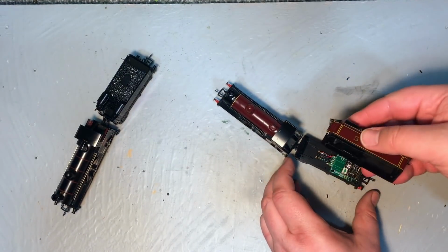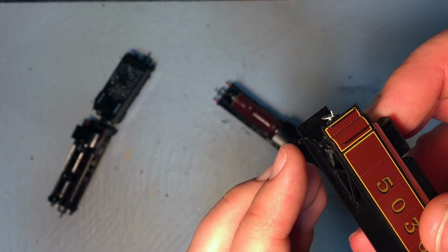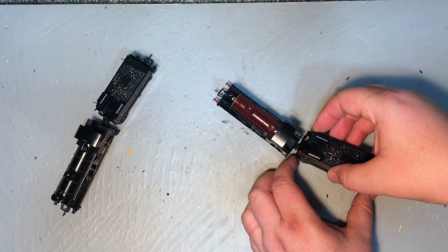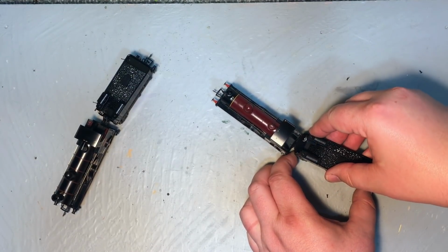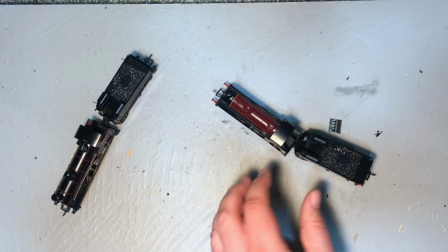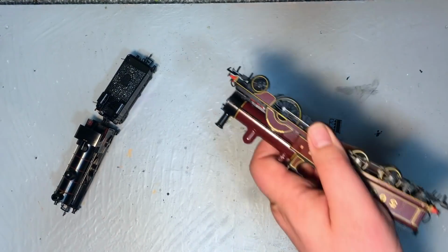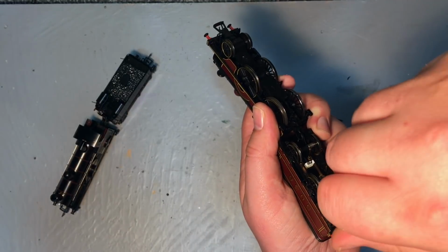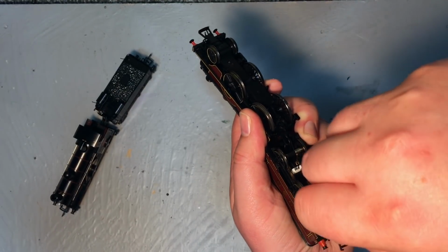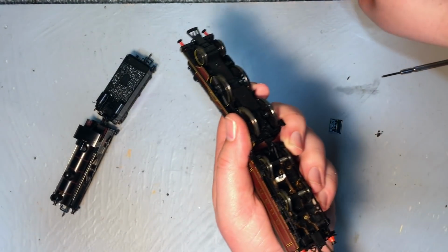Now that we've got all that in place, pay careful attention to these hooks at the front of the tender. We need to just make sure that they go through, hook into place, and then the back of the tender just drops down into position. If we turn the whole assembly upside down and then look to refit the screws. And the second screw. Really, really easy.